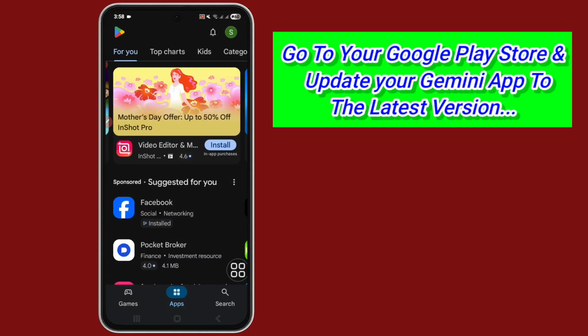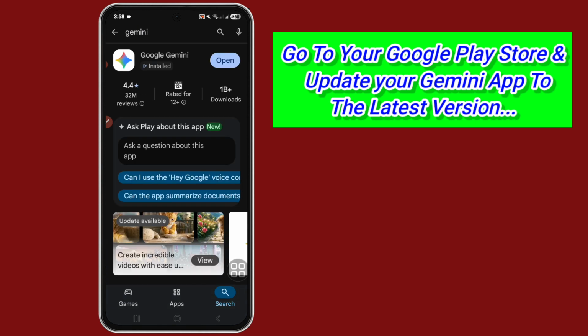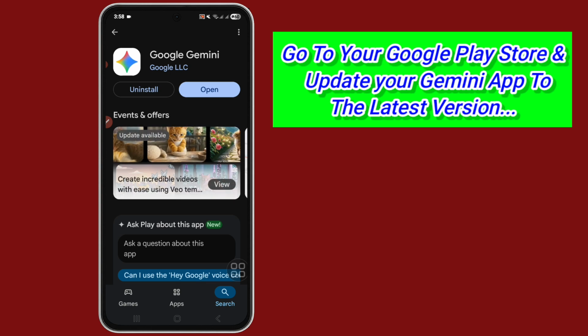Tap on the search bar, search for Gemini, tap on Gemini. Now check for an update to your Gemini app. My Gemini app is already updated to the latest version.